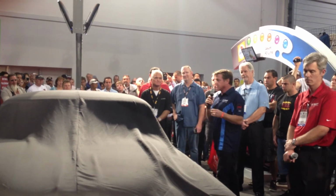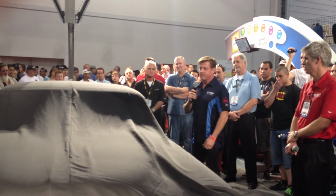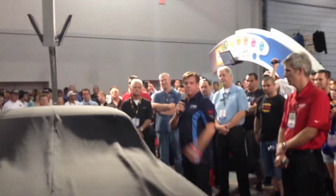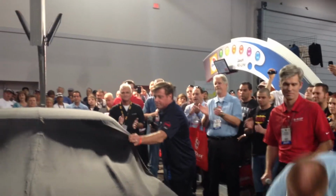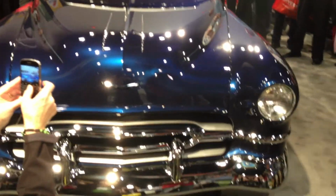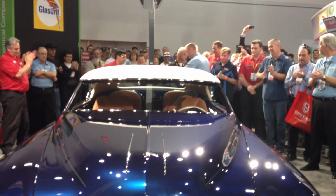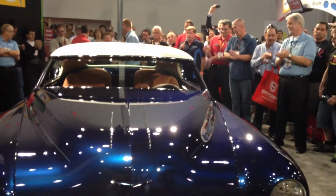I'm truly blessed to be able to build cars like this, and we do it for you. We just want to share it with you. Dorado.